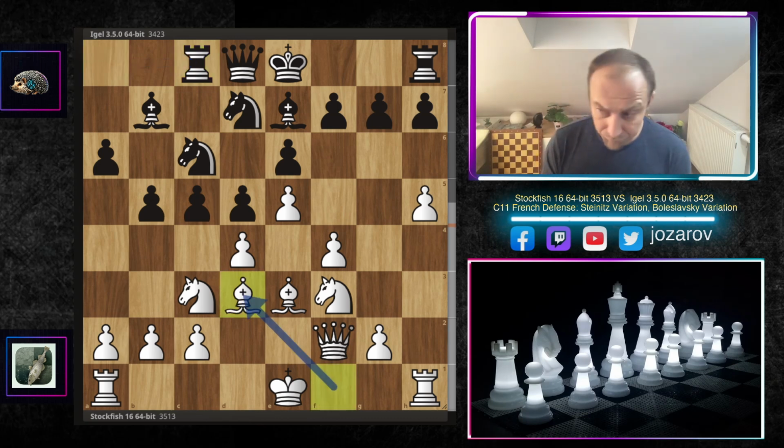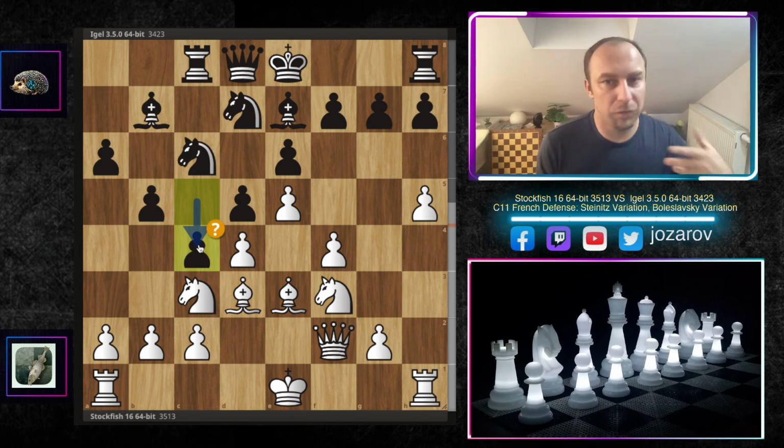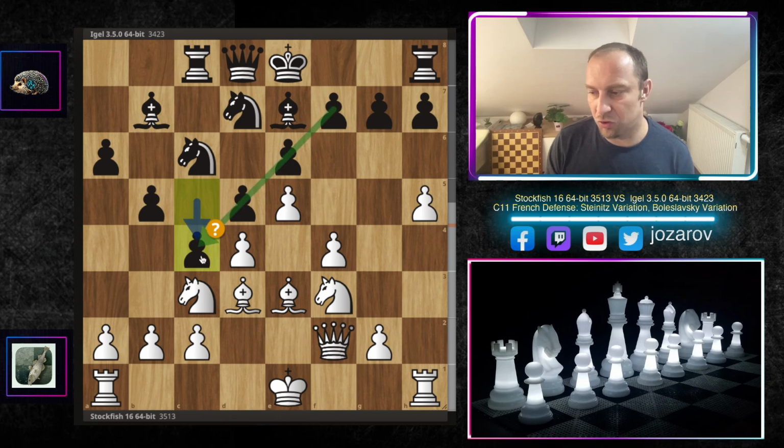What should you do? If you play c4 immediately, this would be an attack. It would of course force white to react, but it would also be a huge positional mistake, because after the move c4, now look at this pawn chain. This pawn chain will never be mobile again, so it means you're almost playing the whole game without your light-squared bishop.